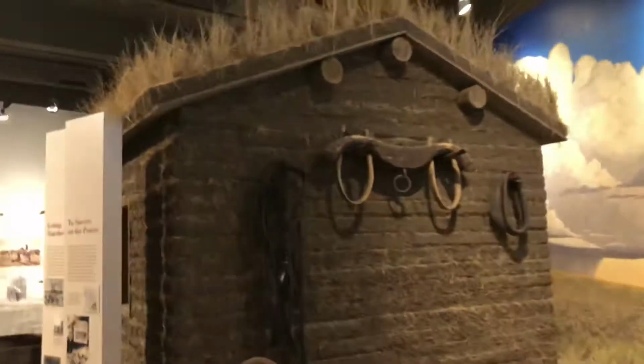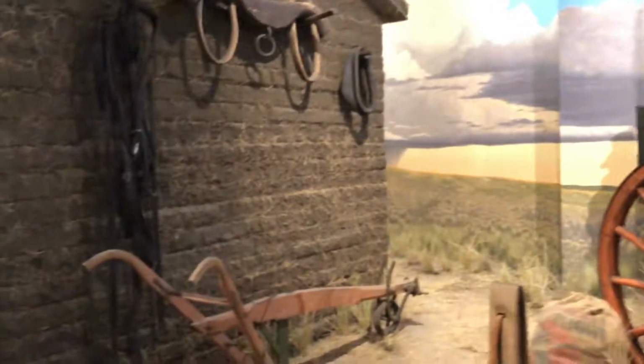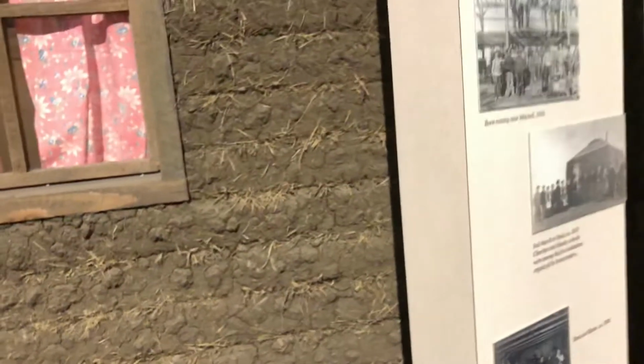And then we're coming over to when the settlers came across on their wagons. And that's an idea of what this is what one of their houses would look like back in the early 1900s.